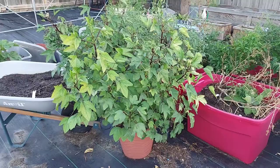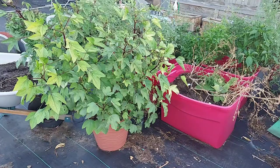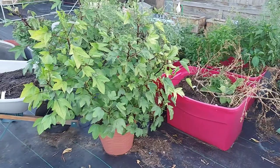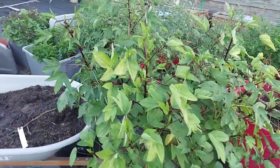I've been doing okay. Just in the garden, it's cooling down today. The sun is starting to set, and I just want to come outside and show you guys some of the things that have been going on in my garden. All right, as you can see, that big plant right there is a hibiscus, and that's one of the things I'm super happy about. So I'm gonna walk over there and show you a little bit about what's going on with that.